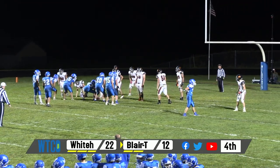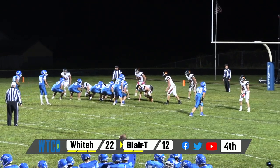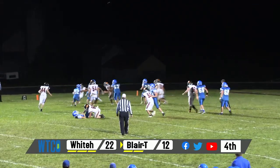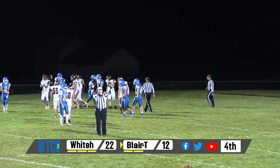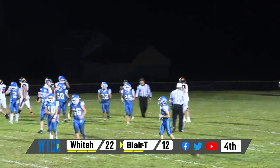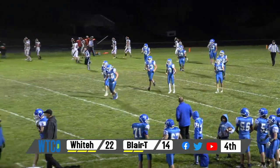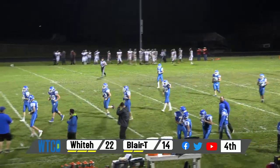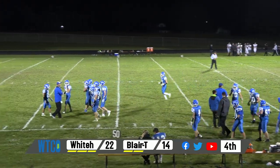Two-point conversion coming here. Shromick in the backfield. No motion. Goes Armitage. High snap. Pitch back to Shromick to the left side. Turns it up and in for the two-point conversion. Is Jackson Shromick. Two-point conversion makes it 22-14. All of a sudden, we're back to a football game. It's just 57 seconds left.